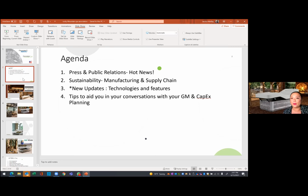And then, new updates, technologies and features. What is there new to share with that? And then, again, the tips. I actually wrote a little quick cheat sheet, tips to aid you in your conversations with your general manager or your ownership and CapEx planning. So very exciting. Let's jump right into press and public relations.